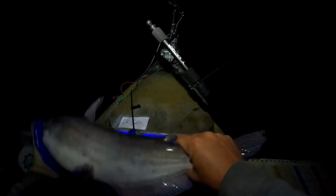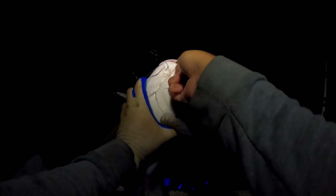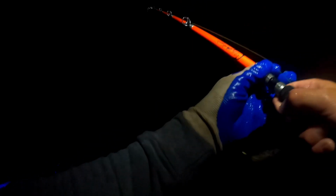Alright, so this little guy right here is about 26¼ inches. Just tossed him on the measuring board. Let's get this hook out of here. Get him on his way. Big splash. And then let's bring in the big daddy. Alright, it's time to bring this big fish in. Another Chickahominy Big Blue.